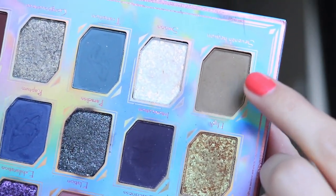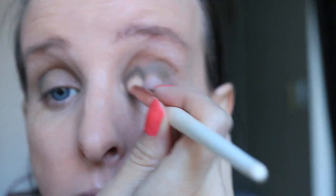Now we're going into look number 2, and we're starting off with the shade Seventh Heaven. Again, I'm not a very green eyeshadow person, but I really like this shade. I like that it's a gray tone green. It's a muddy green, a dirty green, the olivey type green. If I'm going to wear a green, I either want it to be a dirty type green or a teal type green. I'm not a true green person.